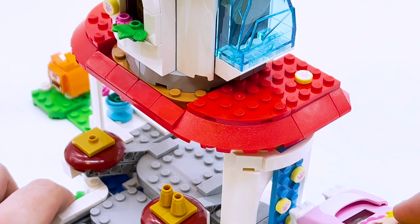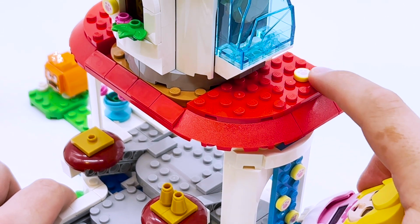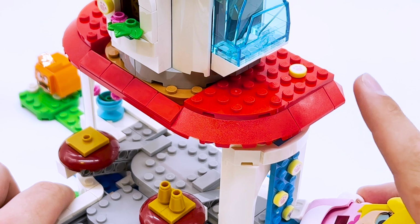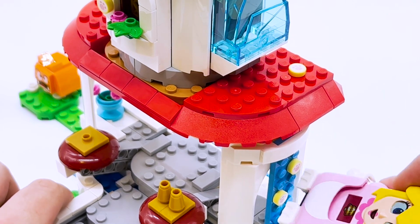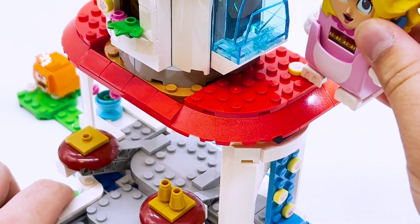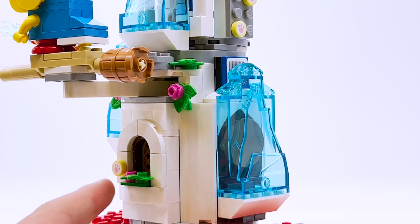Now once you get up to the top, it's a little funny because there is another cat footprint to indicate you're supposed to walk up here. However, the figure recognizes the red of the roof as fire, so you get all the way up, and then she starts burning, so you gotta be very careful of that. But anyway, you can see there's a pretty nice looking tower up here.